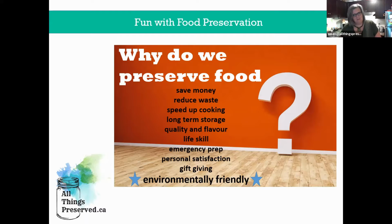And my biggest reason, I don't know if it's my biggest reason, but it's the one I try and focus on, is how environmentally friendly food preservation is. Basically, all of these reasons add up to lowering our food footprint.